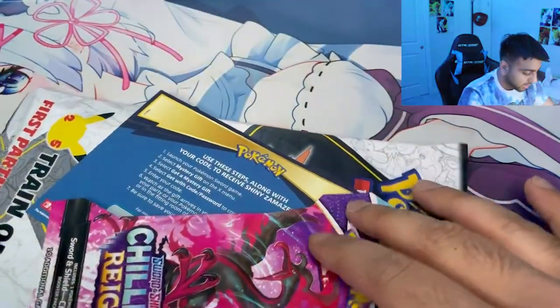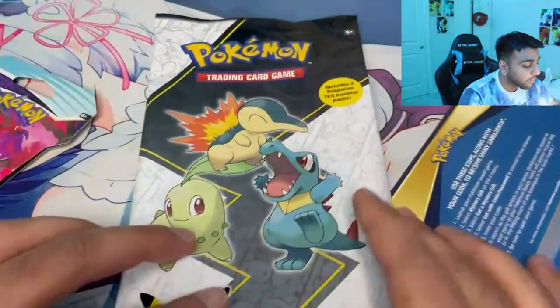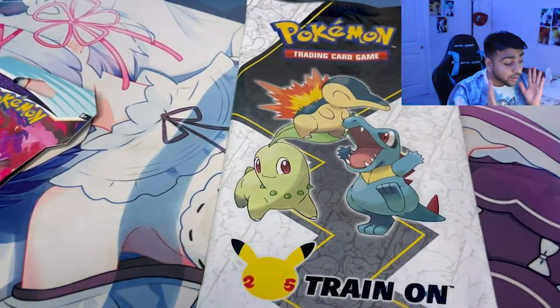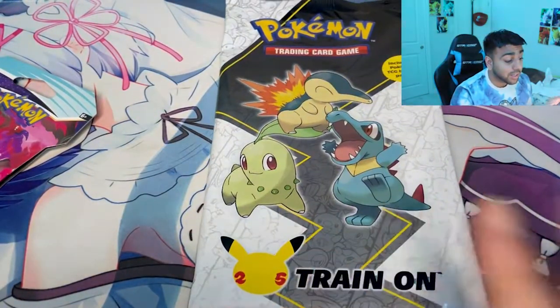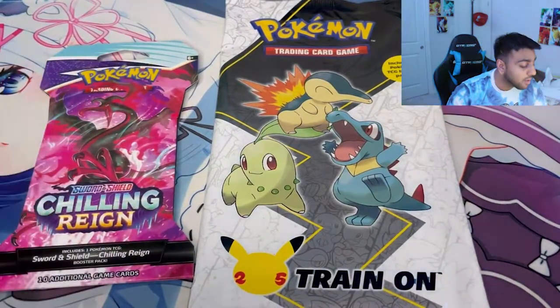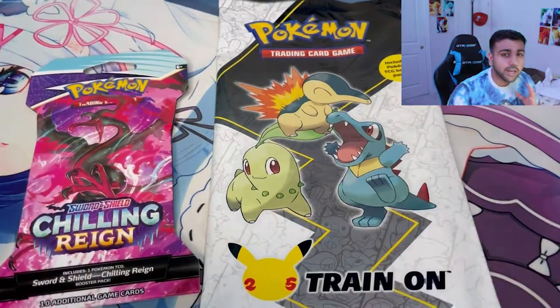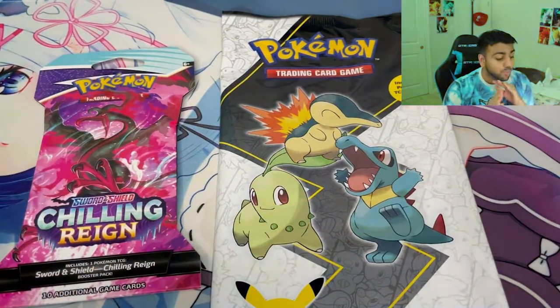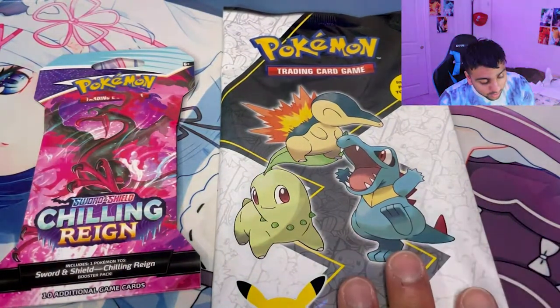Let's get rid of all the receipts. So we picked up a first partner pack, the Johto edition. This is the only one I had left to complete my collection. So after this, my collection is totally completed. And then we got a Chilling Rain booster pack from EB Games, just to get an extra pack in for this opening. But yeah, guys, I have officially now done with my starter collection.